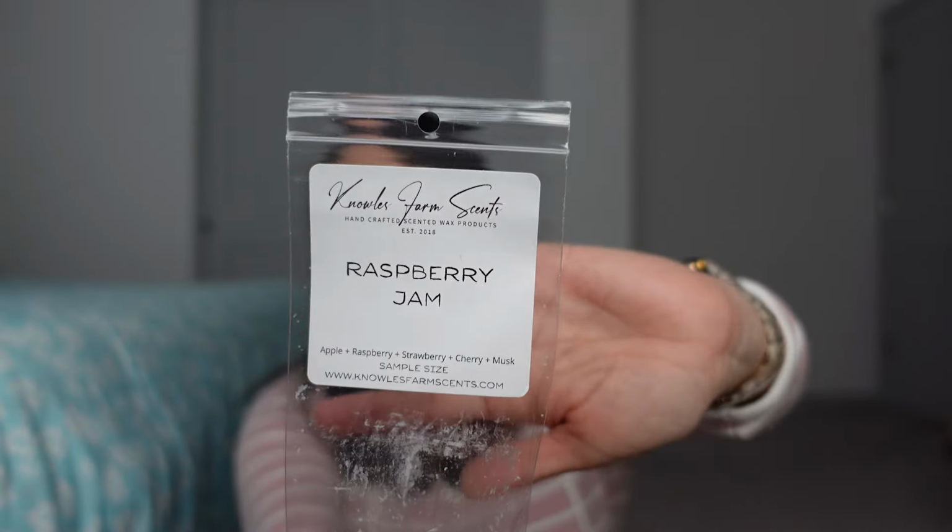This is apple, raspberry, strawberry, cherry, musk, and that is Raspberry Jam from Noel's Farm Scents. This one was much stronger for me. I could definitely get the raspberry jam, although I found this raspberry to be floral. This came off as floral to me, and there isn't anything in here that says floral. Maybe it's the musk.